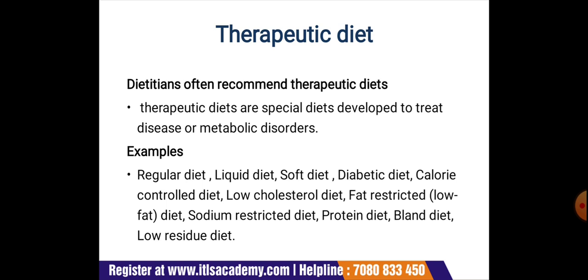The new trend is to count only carbs, since blood sugar levels are most affected by carbs. The patient then takes an amount of insulin based upon the amount of carbs eaten. Next is the calorie control diet, which is somewhat similar to the regular diet, that is, the balanced diet. A low cholesterol diet is required for the obesity patient. Then there is the fat restricted diet and the sodium restricted diet, that is, a low sodium or low salt diet.